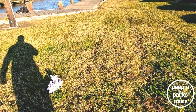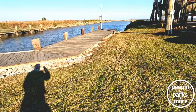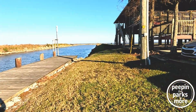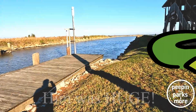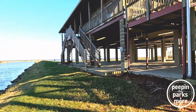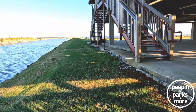Look, you gotta stop and smell the lilies, even if they're plastic. I know I've eaten out here before because I love the atmosphere. And they used to have a huge alligator that used to hang out right over here on the side of the building. So as y'all can figure, buildings are built up like this now because of hurricanes and flooding.